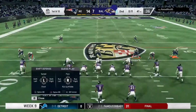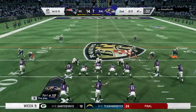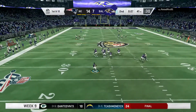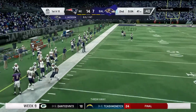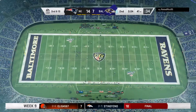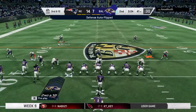My 40. And we're pretty quiet, D. We're pretty quiet. Jackson on 1st down. Buying time to his left. And that will be incomplete. 4 ticks left here on the clock. Here now is 2nd and 10, again from the 41.